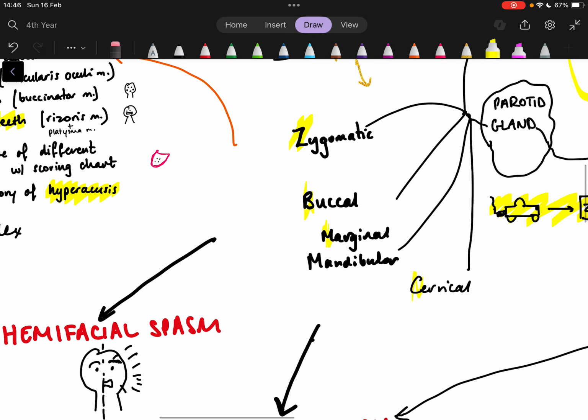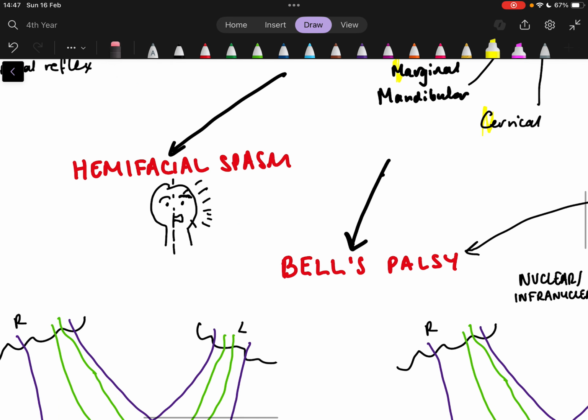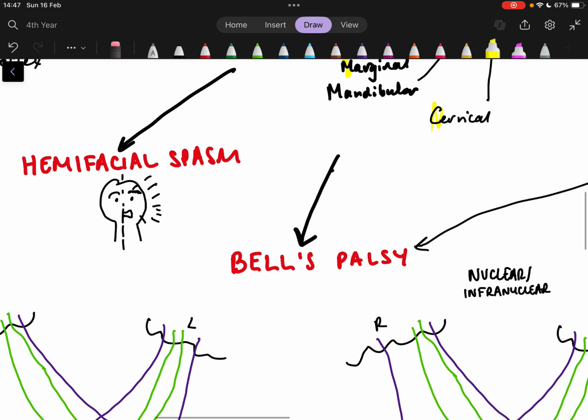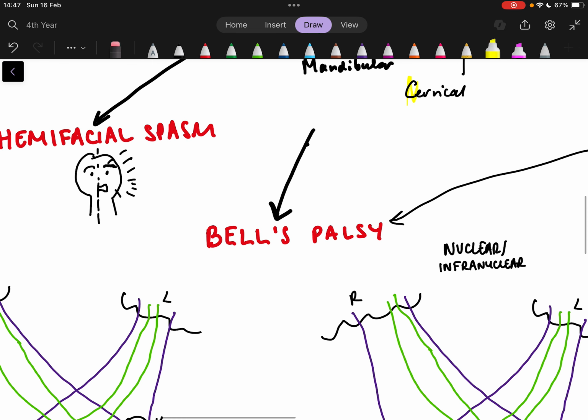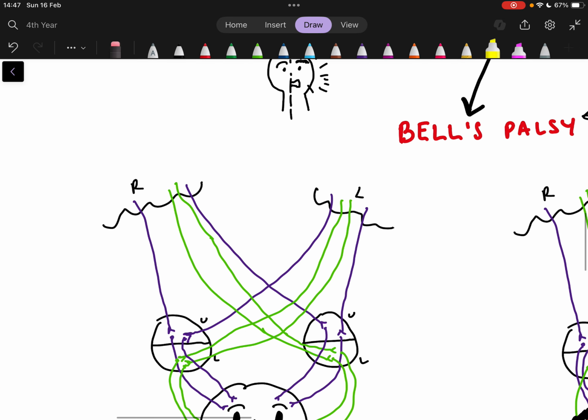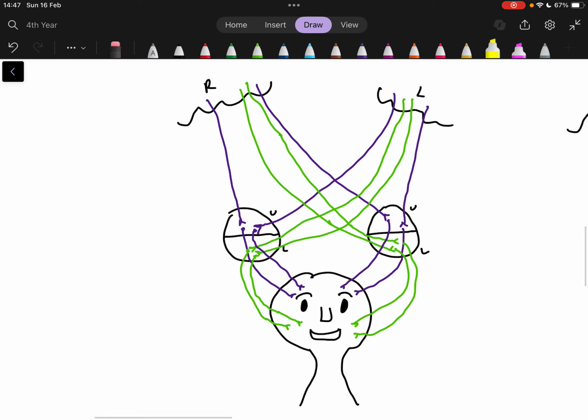So in terms of the diseases, the lesions, we can have a hemifacial spasm, which means on one side there are contractions of different parts of the facial nerve. That's not really important. What's important is Bell's palsy, okay? Bell's palsy is an infranuclear lesion, and that might not make sense to you now, so here's me explaining it with this diagram. The facial nerve is a very complex nerve, okay?